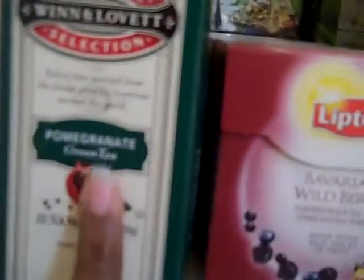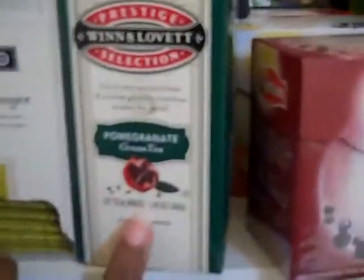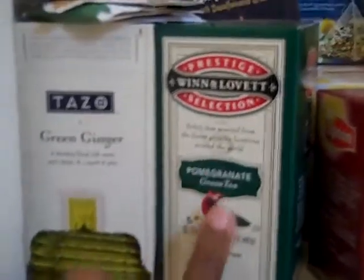And this one, this is actually, I think, my last box of this, which I'm not real happy about because I found this at Dollar Tree. $1. And I bought, I don't know, 10. Maybe even more than that of them, and it was so good. It's a pomegranate green tea and it's good. So you know what, go to the dollar store and see what you can find. You'd be surprised. There's green tea in there. There's some pretty good stuff in there, so try it out.